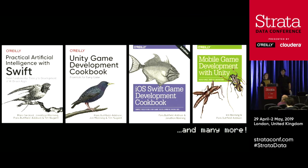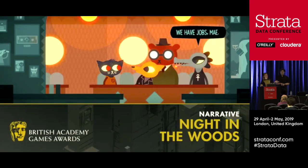Together we're part of the team writing Practical AI with Swift, which comes out later this year, and Paris and his team have written more than 25 books on iOS, Swift, game development, literal rocket science, and more for O'Reilly and for dummies over the years. Paris' team at Secret Lab is also known for their work on the game Night in the Woods, which won a BAFTA last year, among many other awards.